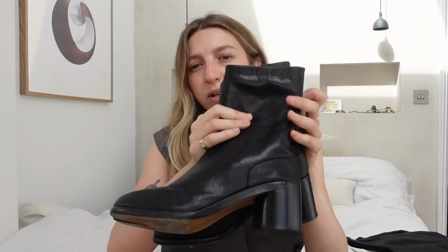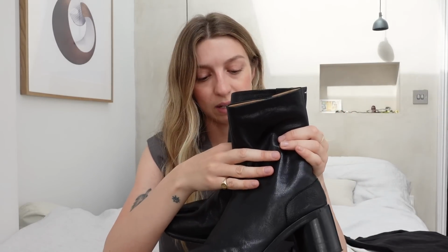The leather on these is super soft and supple. It's like a grainy leather. So the regular Tabby boots, the higher ones, have a slightly different leather. It's smoother, whereas this is a lot more buttery and soft. So from the get-go, the leather was really comfortable and I didn't experience any discomfort when I was walking around in them. The heel height is spot on.